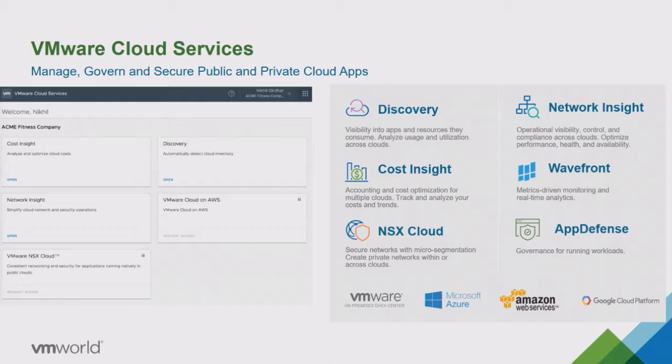Logical transformation from that point onwards. If I now know what I'm running and what I'm consuming, what are the cost parameters here? So that's where Cost Insight comes in. Accounting, cost optimization, as you are thinking about multiple clouds, not just your on-prem, but on-prem, AWS, Azure, etc.